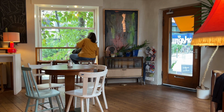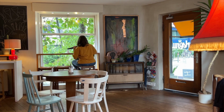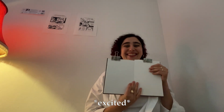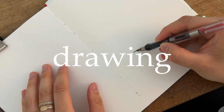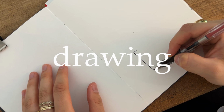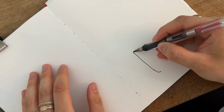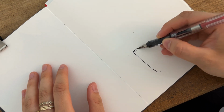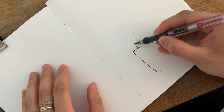This is my victim for today. This poor young lady is going to be my model for today. So for those of you who watch my videos for a while now, you know that I love to start with a drawing for my urban sketches, or like these type of sketches that I do. I've been doing these for a few years now, and that's more like my comfort zone. I know what to expect, I know how to work.